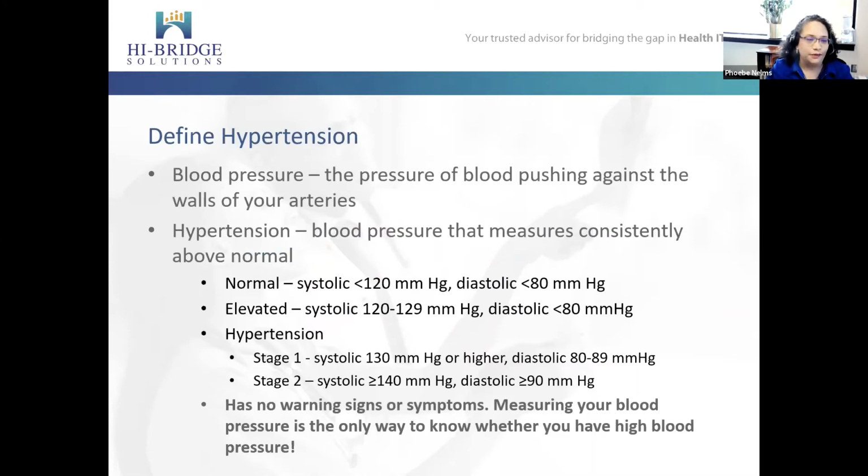So, as usual, we want to start out with the definition, although it's probably something you know. What is blood pressure? It's measuring the pressure of blood pushing against the walls of our arteries. And so hypertension, or elevated tension against those arteries, is measured in millimeters of mercury. Anything that's consistently high can be classified as hypertension. So a normal blood pressure should be less than 120/80. If it's elevated, it may be between 120 and 129 for systolic, and less than 80 for diastolic.